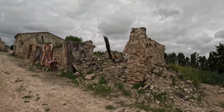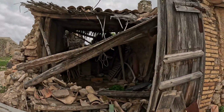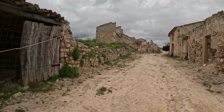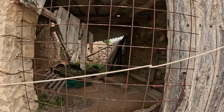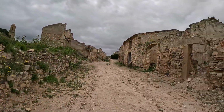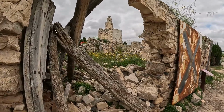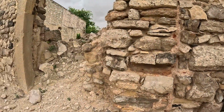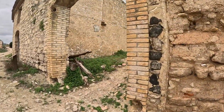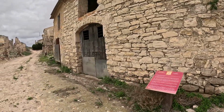Oh, it's really bombed out here, isn't it? Really bombed out here. Let's have a look in some of these sheds. I say they're sheds, but these could have indeed been houses and homes. They're more homes than sheds, aren't they? From back in the day. This would have been the main street.